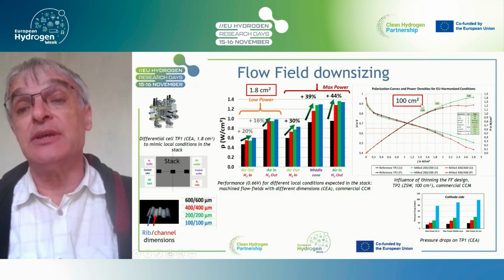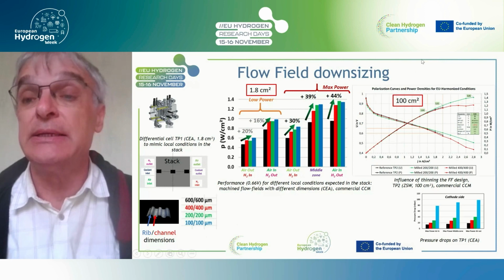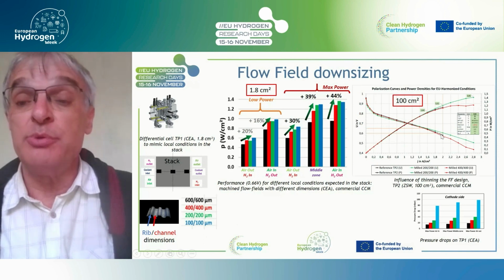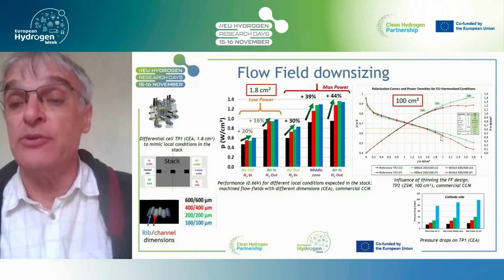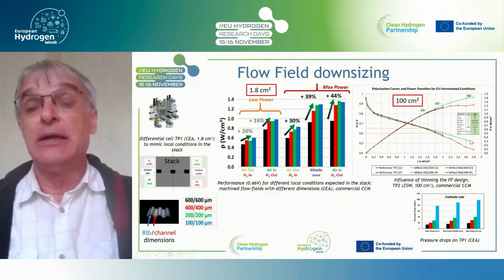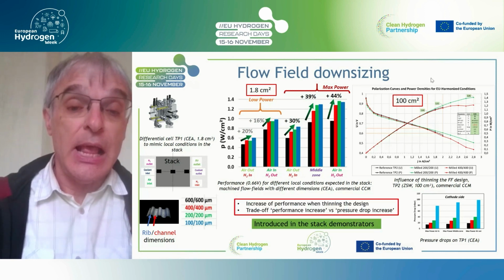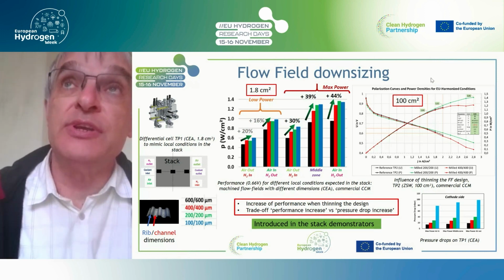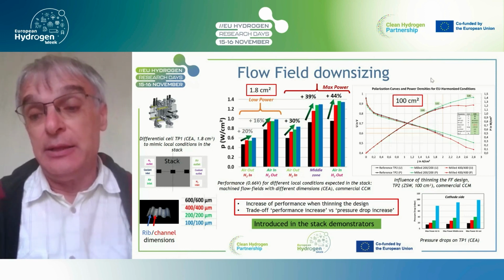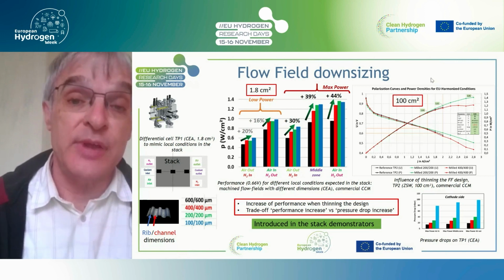micrometers. We also checked that it makes sense at a larger scale. So here you have a single cell of 100 centimeters square, in which we compare the classical design, 1.2 millimeter pitch, and the reduced ones, and especially the green one, which is close to 200/200, shows an increase of performance thanks to the rib size downsizing. So clearly there is interest in reducing the pitch, reducing the rib channel dimensions, not too far, but there is an interest. So this will be introduced in the final stacks.